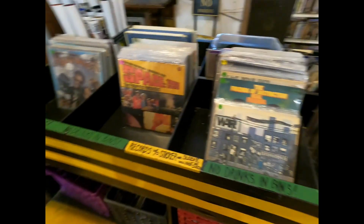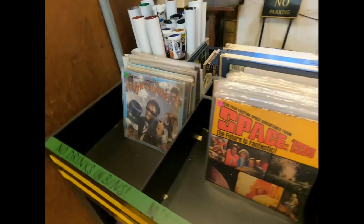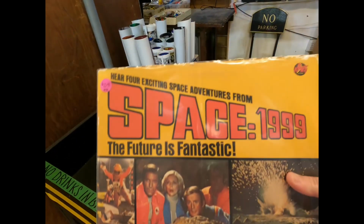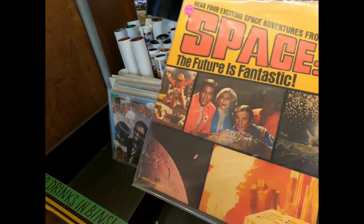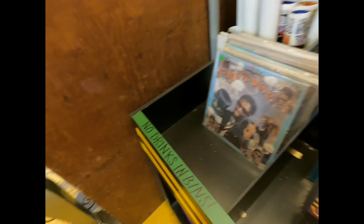A lot of CDs also, which I didn't really look through. I wanted to get some cool stuff for whatnot, but they had a lot of stuff in here that would have probably gone good on eBay. It was a big, huge, the Space 1999 album soundtrack.